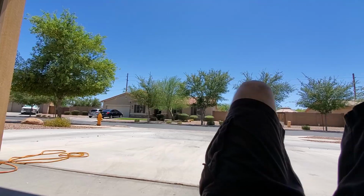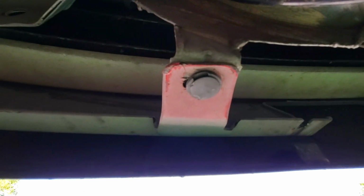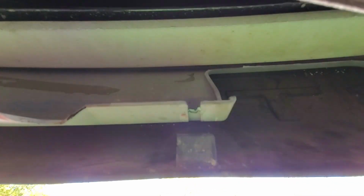Okay, so I have to make a correction here because these right here are for the bumper. They are not for the lower insert. So these you don't have to take out. The other ones that I was missing were to the inside. So there's one right here, and then there's another one right here.